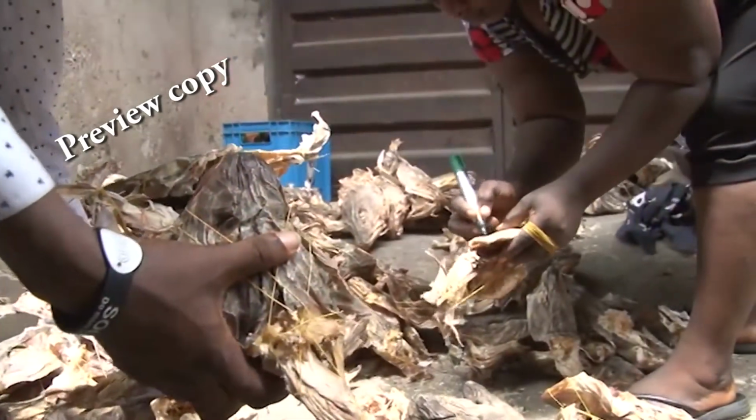This one around here is the chairman, Stockfish and Blender Fish Association, White Sand Market. I like stockfish mostly in the vegetable soup or my native Okazi soup. I'm from Abia State. So stockfish, you enjoy it with that vegetable soup, Okazi soup, or name it, even ogbono soup.